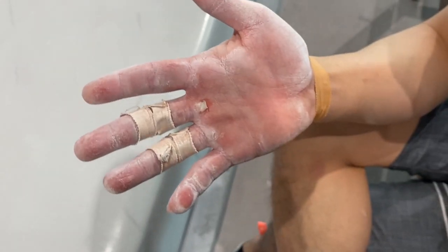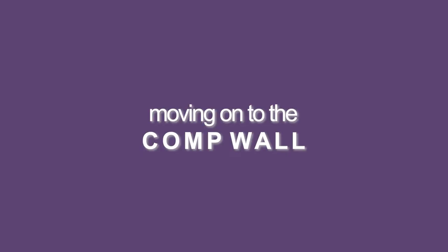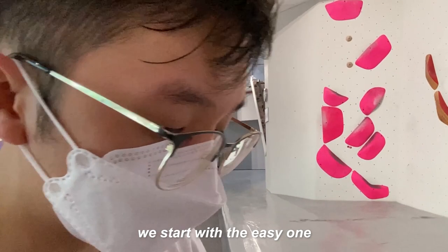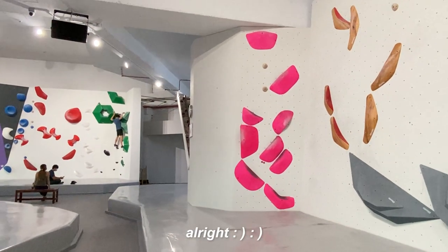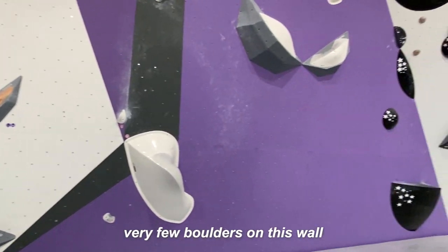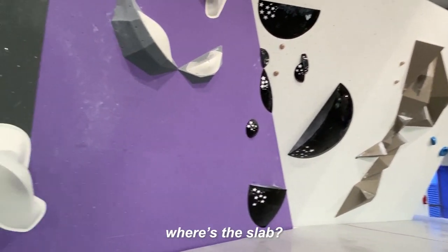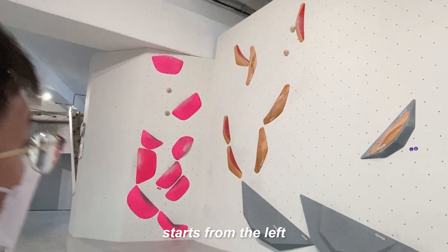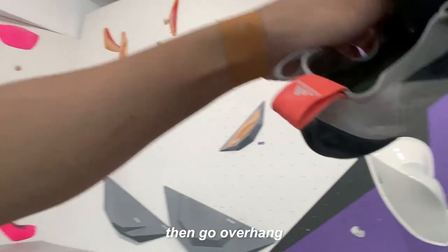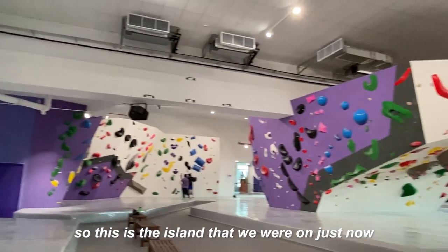Oh man. Let's start with the easy one. Easy ones, alright. So now we're at the comm wall. Very few boulders on this wall. But where's the slab? Alright. Yep. So this was the island that we were on just now.